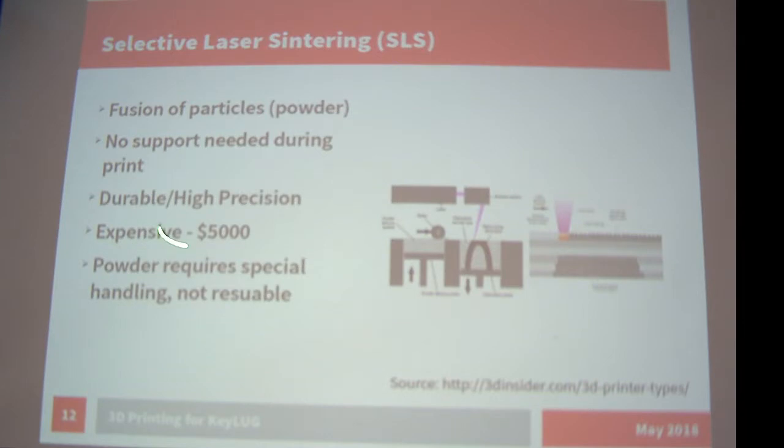And I say expensive, 5,000 in the 3D world. I would say that's on the low end for commercial printers. But from a hobbyist perspective, I know very few hobbyists that spend that much money on a printer. Well, initially. Once you start upgrading it, you may end up there.